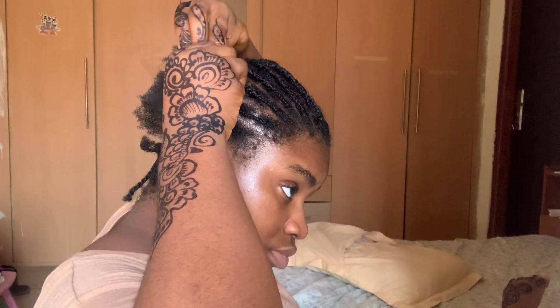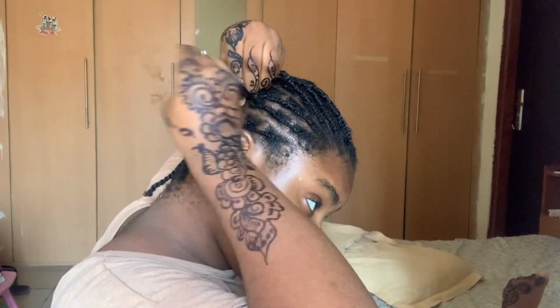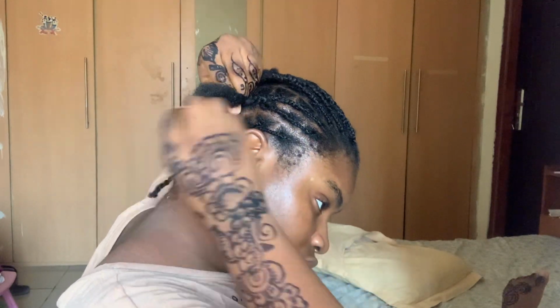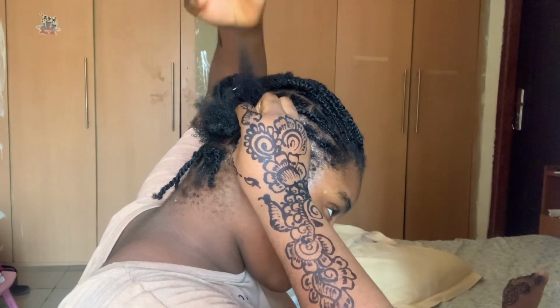Mine, I always keep my hairstyles in a bun, so that's why I did those 4 pieces at the back. So when it's in a bun, it won't look like it's crochet. And the sides, I did it thin, so when it's in a bun, it won't look like it's crochet.